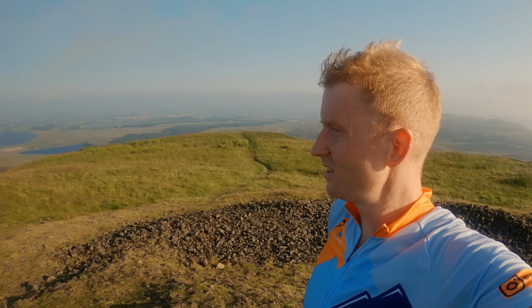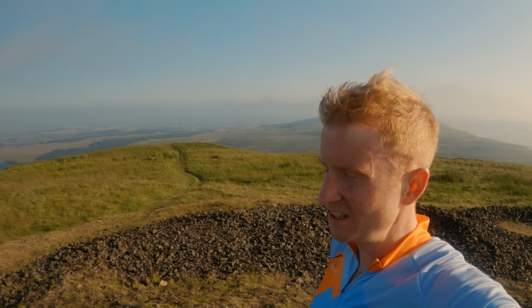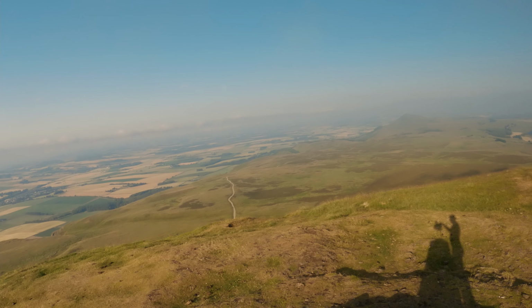It's been pretty good so far. The trails have been fairly slow, fairly tough. Like I said earlier, not quite as smooth as your well-groomed forest gravel, but fun nonetheless. I mean, just look at that, look at that.